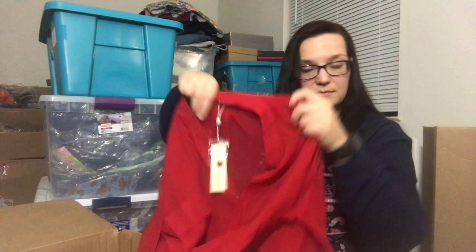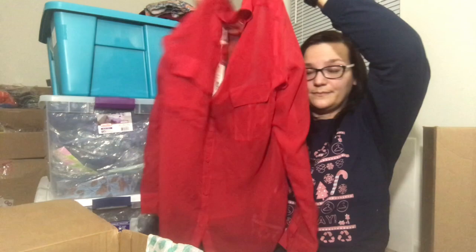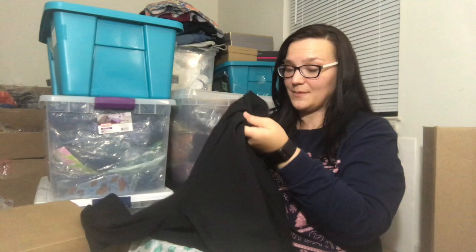Size large, silk blouse, Aaron Featherston. I have never heard of this brand before. And high retail does not necessarily mean high resale value, but I'm not mad at a new with tag $200 blouse. Okay, the very last one in here is some sort of trench coat that I don't know what it is, but it looks exciting, so we'll see. I'm saving that for last.